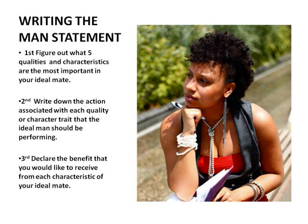So now on your worksheet, in the column right next to your characteristics, you'll want to write down the action that should result from each one of these characteristics. So you have your 5 characteristics that you feel are important for your man to have, your ideal mate, and now you want to write down the 5 actions that should take place.